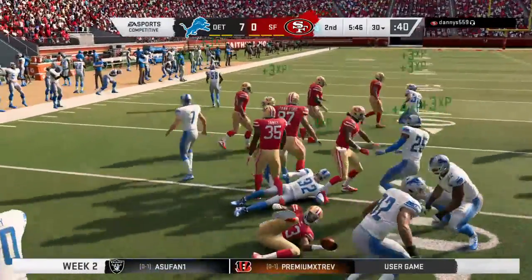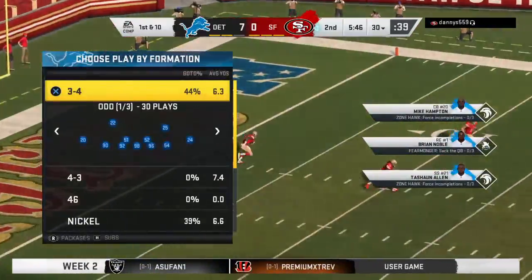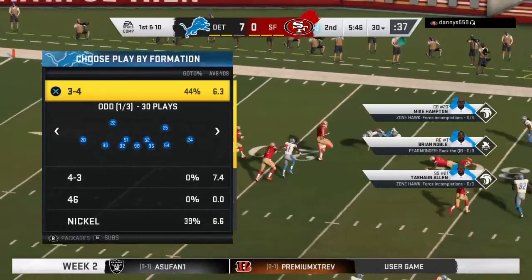And a nice return sets him up pretty good here at the 30-yard line. Let's go. At their own 30-yard line.